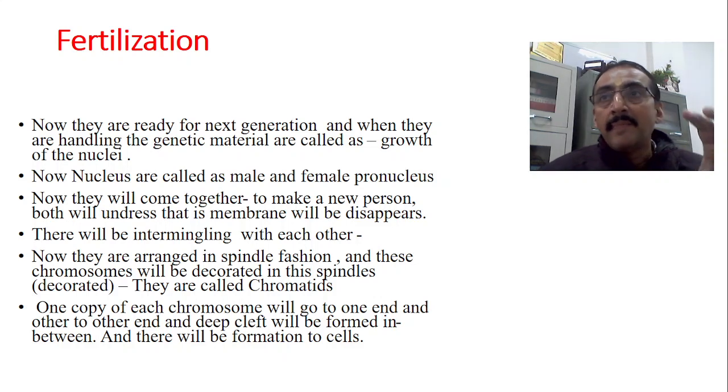So like that, what happens after this intermingling? There will be formation of two sets of chromatids. Okay, so these chromosomes, arranged in a spindle fashion, are called chromatids. Now we have got two sets of chromatids.